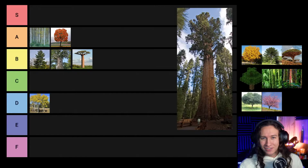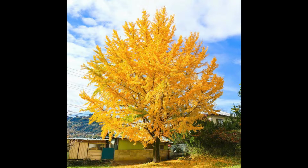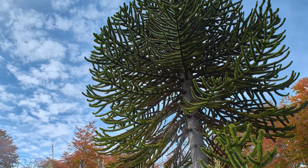Oh, this one's got a funny name too. This one's called the ginkgo, also known as the maidenhair. I don't know why it's called that. It's a fun looking tree with a fun name. C tier. Next up, we got the monkey puzzle tree.